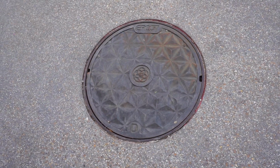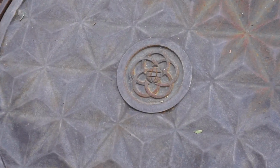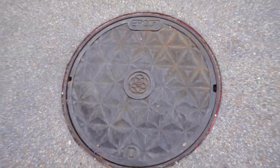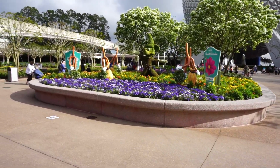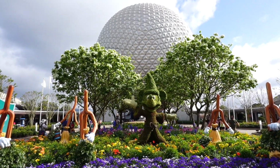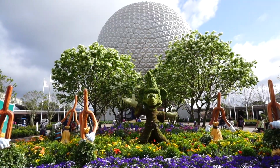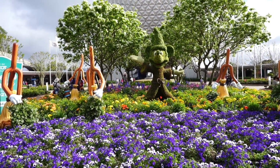They have added these new manhole covers with Spaceship Earth on it and the old Epcot logo right there. It does even say Epcot at the top. It's kind of cool. And there's a little D down there. Oh, this is a perfect time to get this shot. Yeah, there you go. Pretty awesome. I like how this has been done with the trees here, the plants, the topiaries.